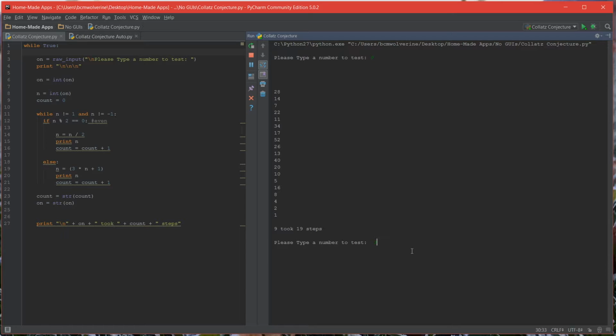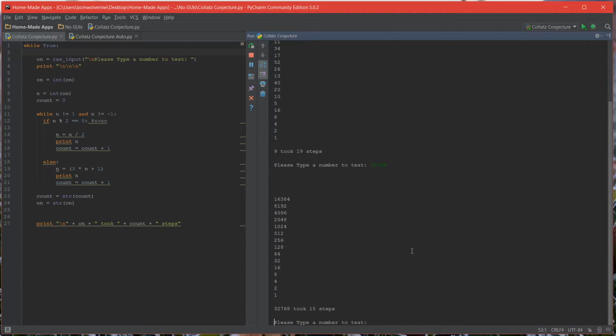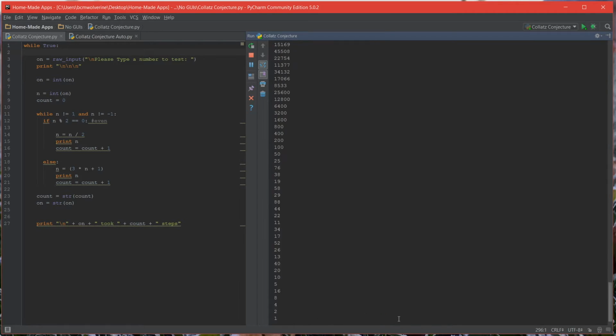So let's try 32,768, right? This is a bigger number, so you'd expect it to take a few more steps. It takes 15. In fact, fewer steps than both 7 and 9. So, in that case, let's try 32,769, because that's ever so slightly bigger. Hit enter. It takes 98 steps. Okay, well, let's try minus 1. 32,767. That takes 129 steps.